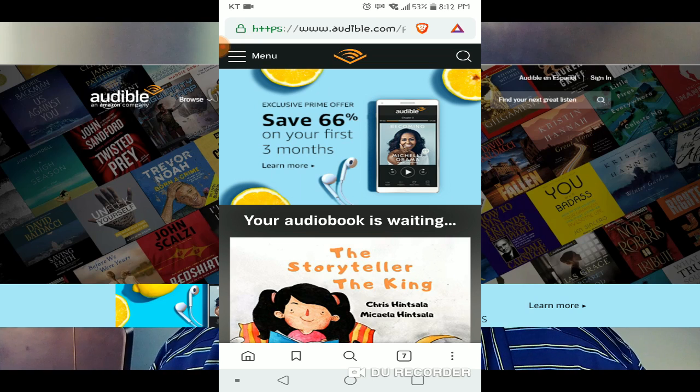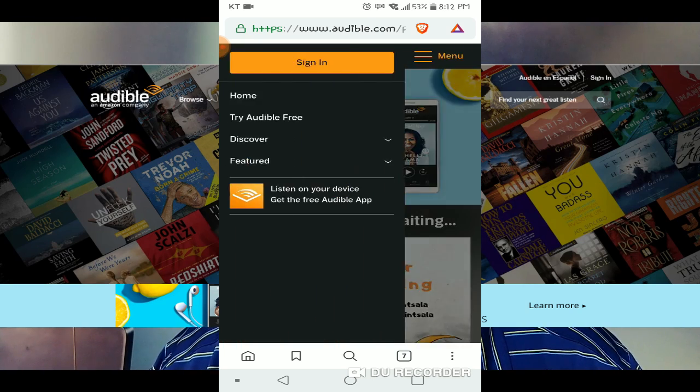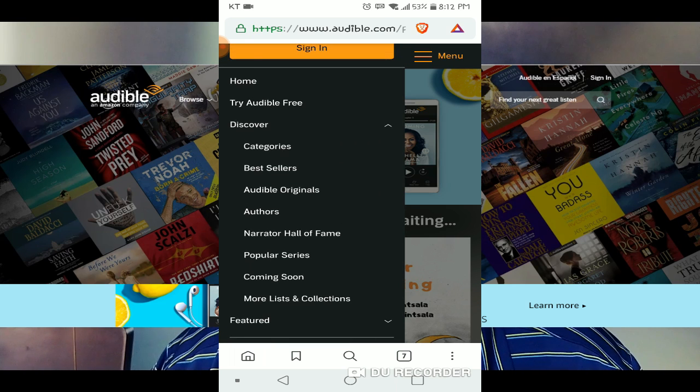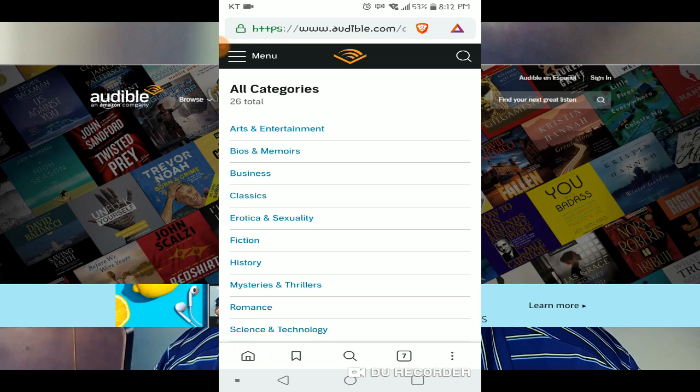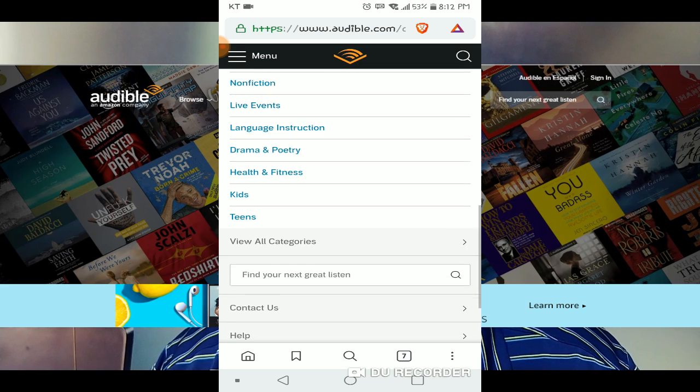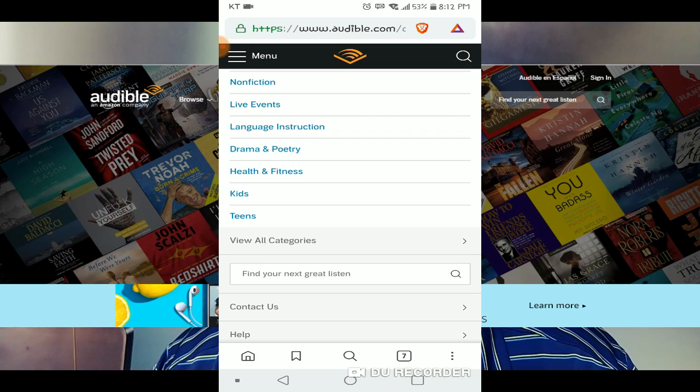Now that we are on the audible.com website, from the link that we clicked, the first thing that we want to do is click the menu. This opens a side panel. Now we are going to click Discover and it opens up another subcategory. The very first thing is we are going to click Categories. Now, here is the best part. Scroll down all the way to the bottom and we're going to click Kids.